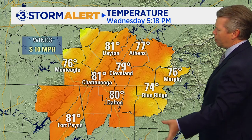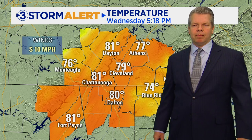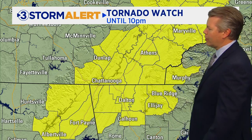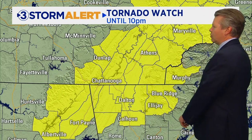That warmth plus all of the moisture and instability in the air is perfect fuel for big-time thunderstorms to develop. All we need is a triggering mechanism like a cold front, and we're going to have that moving in, triggering a lot of this into thunderstorm activity. So tornado watch in effect until 10 p.m.